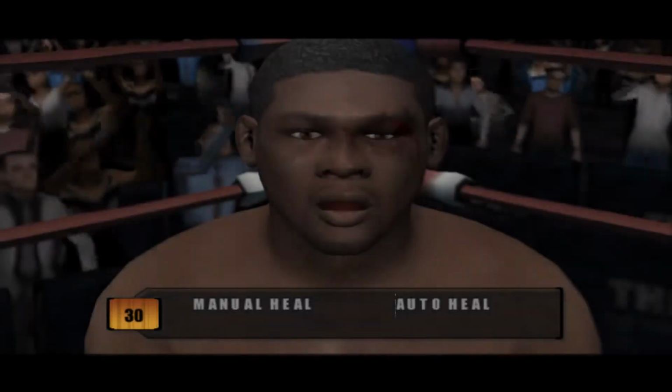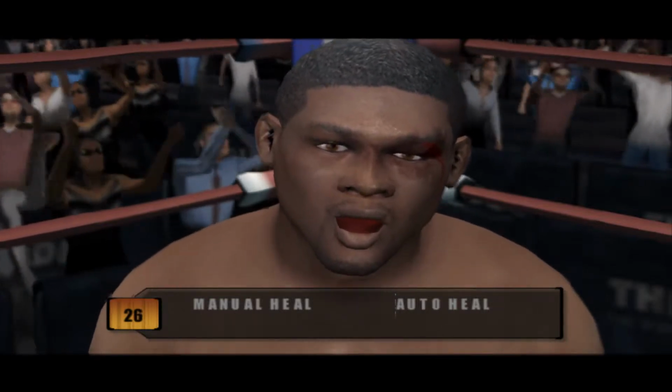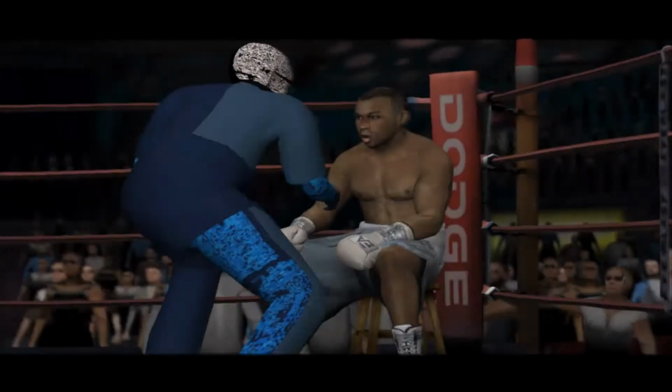I don't want that laceration getting any worse. Let's patch up his left eye. I don't want to see too many more rounds like that one. Your opponent has opened up a cut over your eye, but we're going to try. That right eye is... That's what I like to see.